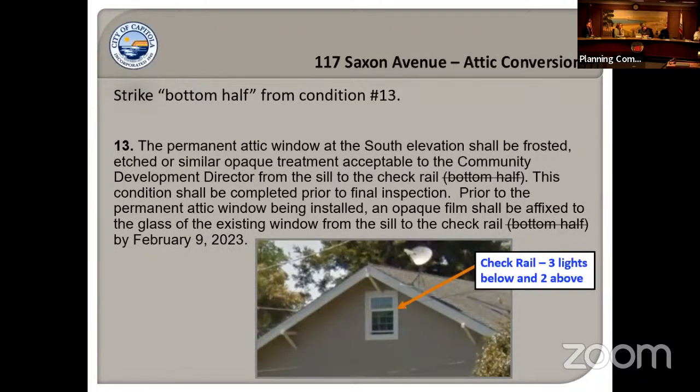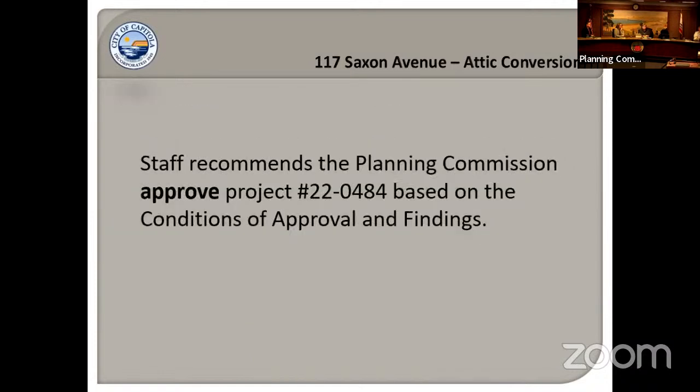And so with that, we did receive an email from the neighbor that has the property that this window faces, their front yard, and they were supportive of staff's recommendation. And I do believe the applicant is here and wants to discuss the item as well.